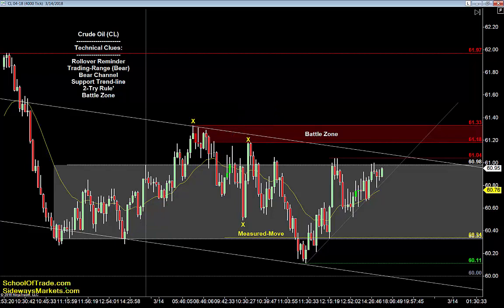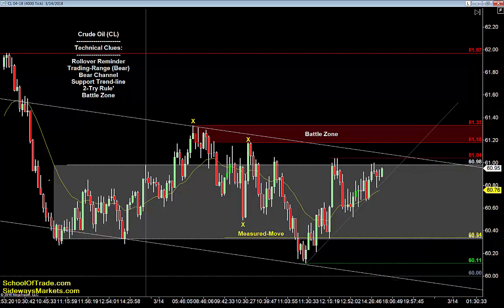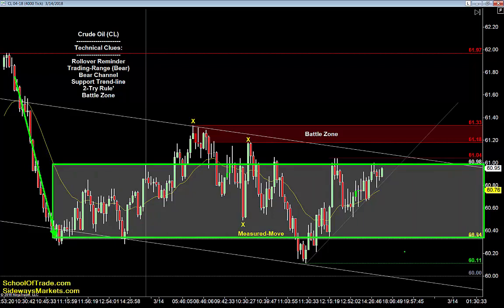So three main components. One component is this channel. I want to sell off the high of that channel, come back down. The second component is a bear market down into a trading range.